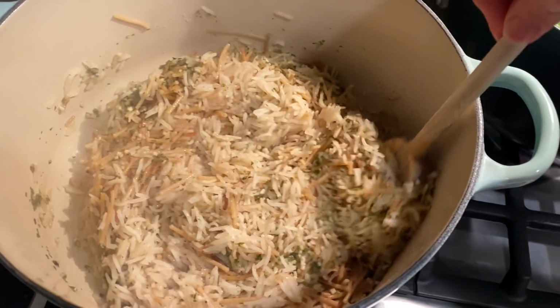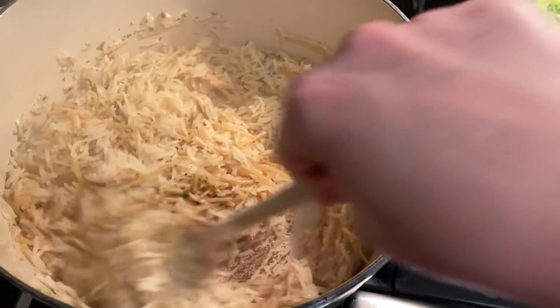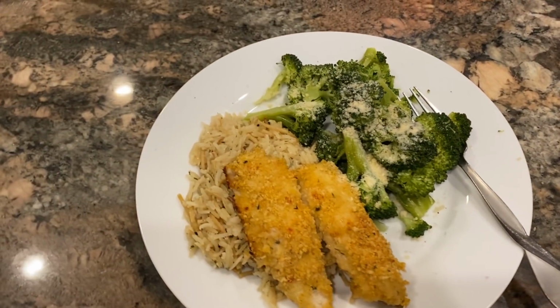Sometimes I know rice can be kind of fickle, but I find that if I turn it off before it's completely cooked and just let it finish cooking with the stove off with the lid on, it will steam and finish cooking that way, and then it doesn't burn to the bottom of the pot. So here it is, all finished up.